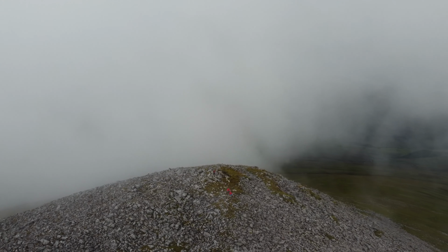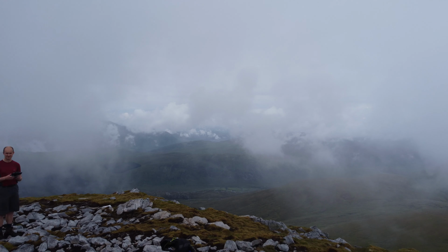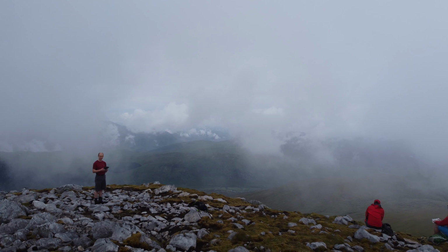You know, you don't want to fall over and twist or break your ankle or something, so be a bit careful when crossing that. But yeah, it's about lunchtime now, so I think we're going to have some well-earned food before we continue on round to the third Munro of the day.